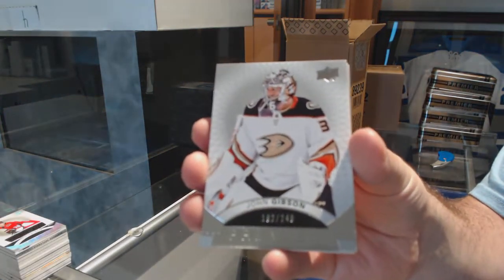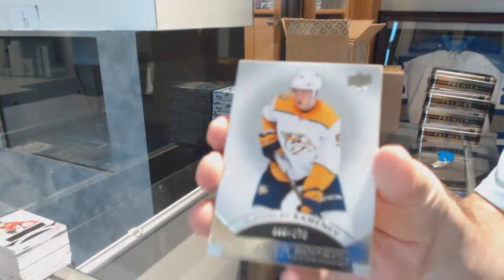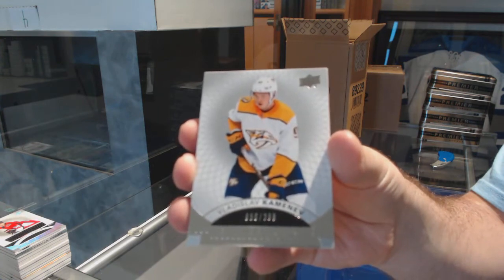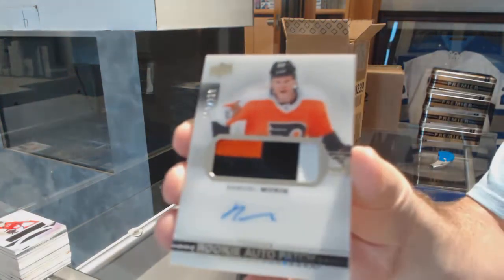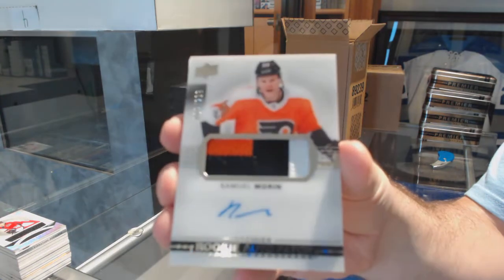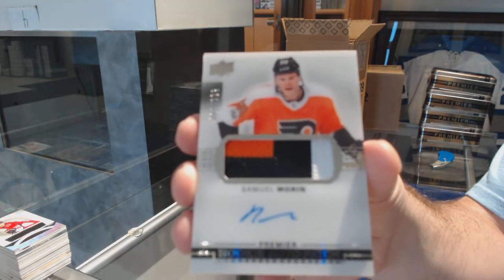For the Anaheim Ducks, 249, John Gibson. For the Nashville Predators, Vladislav Kamenev. For the Flyers, a $2.99, Samuel Morin. The time he took for those signatures. Thank you, Samuel.